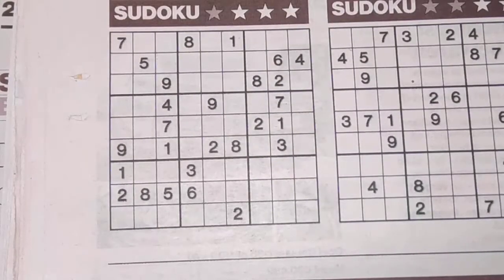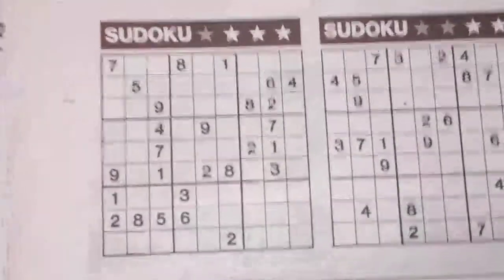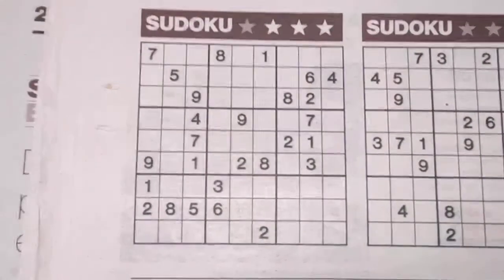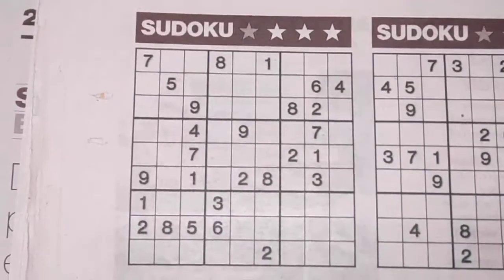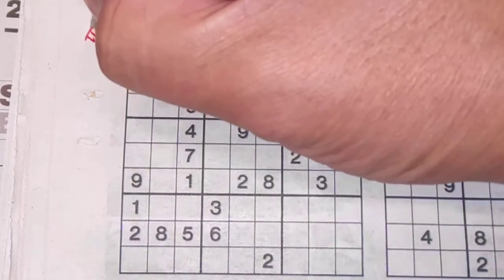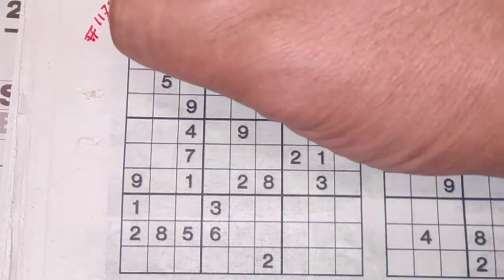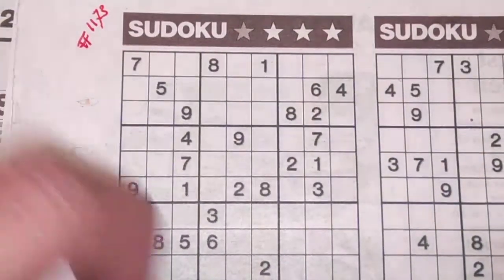is a Sudoku with 1 star, and this will be number 1173. Yes, 1173.